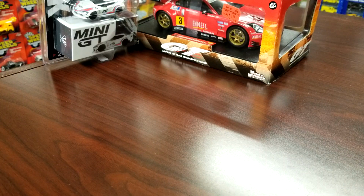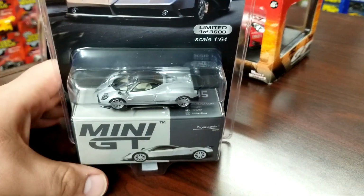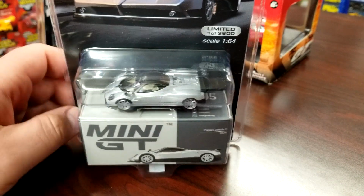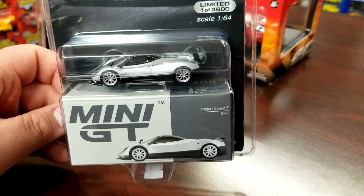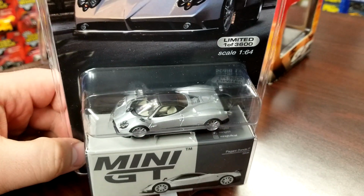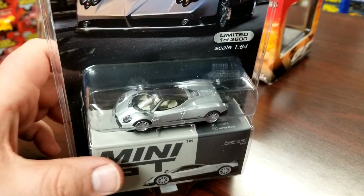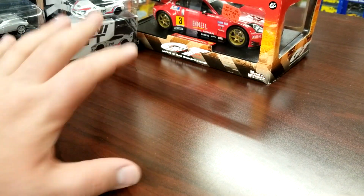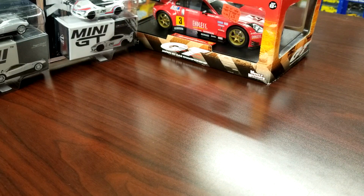I got another MiniGT here. This is a brand new casting. This is the Pagani Zonda F in silver. Looking pretty good. This is number 305. I'm going to crack this guy open as well. Very, very nice to get some new castings from MiniGT. Always good. We'll figure out what we're doing in the back here in a minute.